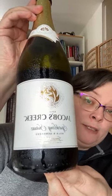Body, medium to full body. So you think the contribution of the ripe fruits with that. Again, warm climate, ripe fruit. I noticed on this bottle of the Jacob's Creek that they label it bold and generous. They are going for that luscious, ripe fruit that adds weight to the mouthfeel. Plus tannins. Tannins add weight. Plus residual sugar. That adds weight. So you're going to get a little bit more of that mouthfeel.